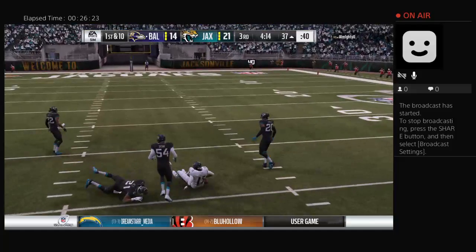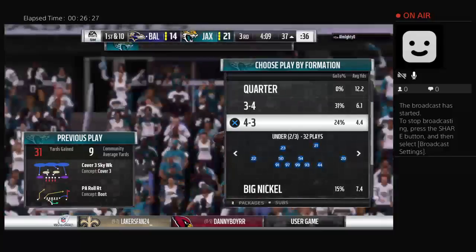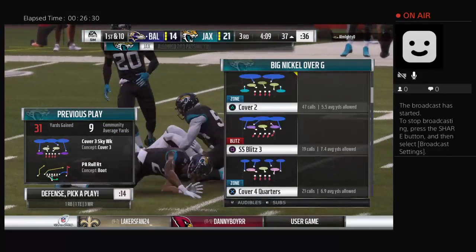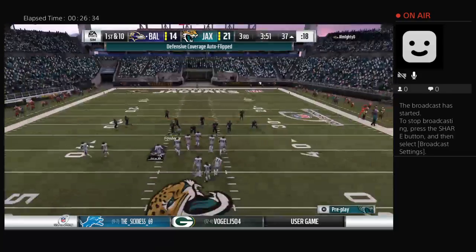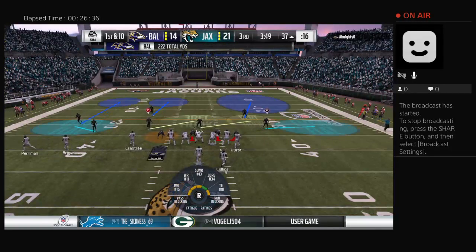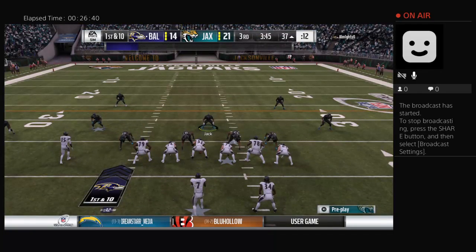He's got a man, complete. And he's taken down, but not before he gets this into enemy territory across the 40. That goes for a gain of 31. So in Jacksonville territory now. Here's a 1st and 10 at the 37-yard line. All right, here we go.